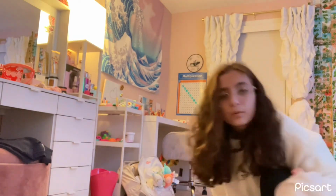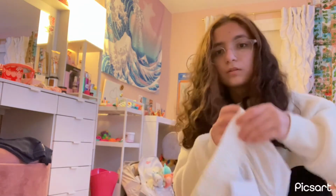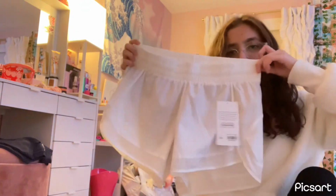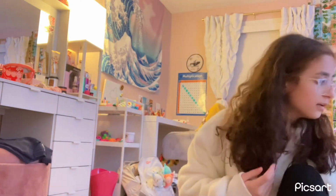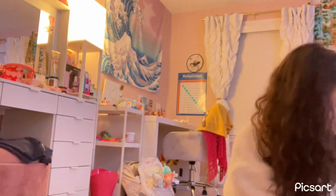And the next store I went to was Athleta, and I didn't really find much. I just found some shorts. They're pretty cute. I like them. They're white. Simple. Sorry, that piece size was so wide. What is this? What is that? Okay, and this is like, oh wait.